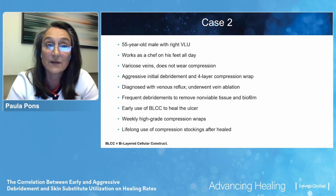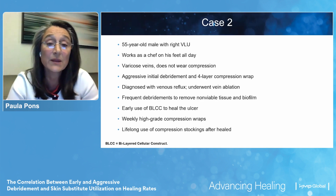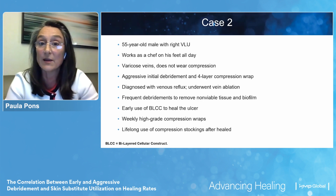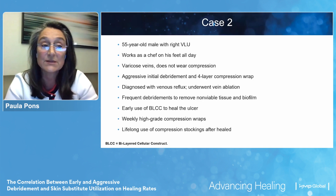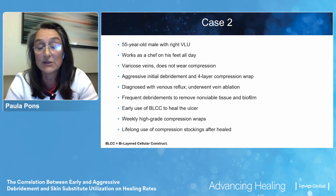He had varicose veins and was wearing no compression and had quite a great deal of edema on both legs. When he first presented to our wound center, we evaluated his arterial status with an ABI that was normal with triphasic waveforms. And we proceeded with aggressive initial debridement and started him on a 4-layer compression wrap. During this time, he was also referred to vascular surgery and was diagnosed with venous reflux and eventually underwent vein ablation to address that reflux.